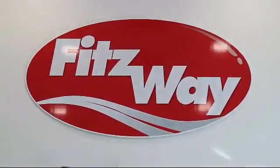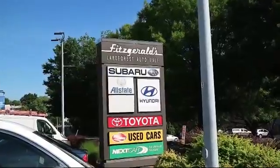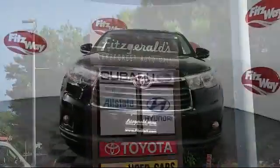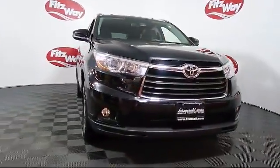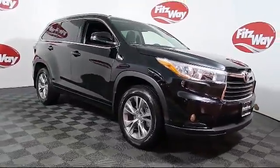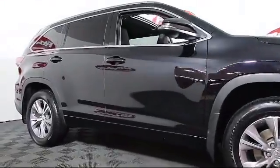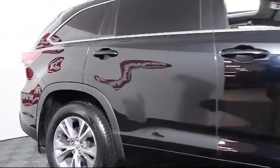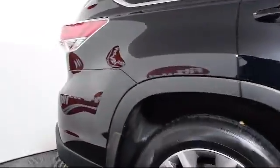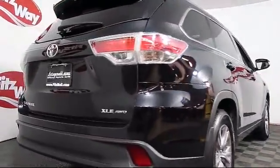For over 50 years, the Fitz Way has been satisfying customers time and time again. And here's a look at another one of our great vehicles from our huge selection. It comes equipped with tow package, privacy glass, keyless entry, moonroof, climate control, stability control, Bluetooth smartphone integration, heated front seats, and has less than 40,000 miles on the odometer.